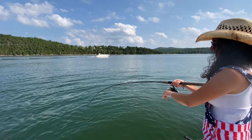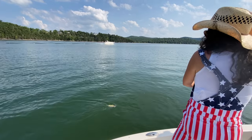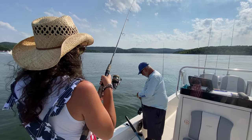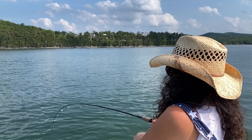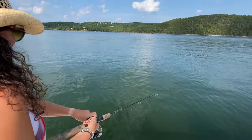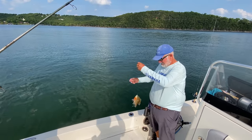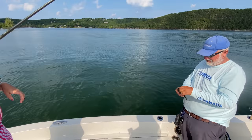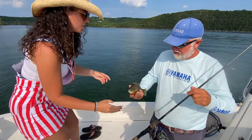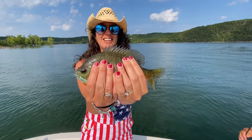Oh, you hot dog. Look at that. Right on camera, man. We saw that. Keep it up high. Hold that one up. Get your picture with that. That's a nice, pretty one. So you just stick it like this? No, hold your hand like that, because they'll spine you. Look at that. Nice big old bluegill, huh?